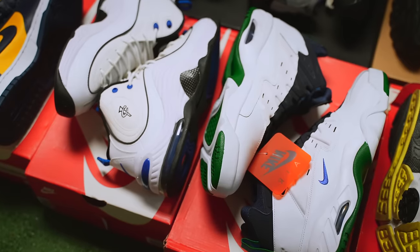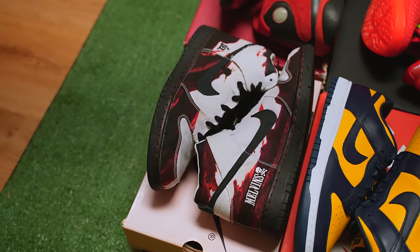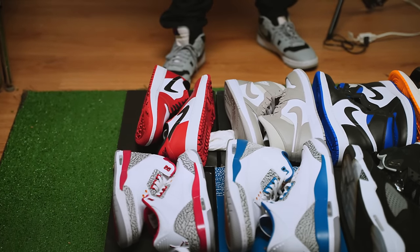Amazing right there. Love this little batch of trainers next to some pennies. Melvins, can't go wrong over there. I believe that was my buy, so shout out to the guy who sold us those. Chicago Golfs, even if you don't play golf and you just want to wear those casually, I think that's a great shoe just to wear out.